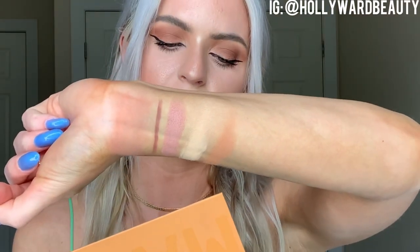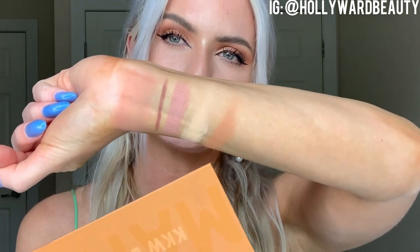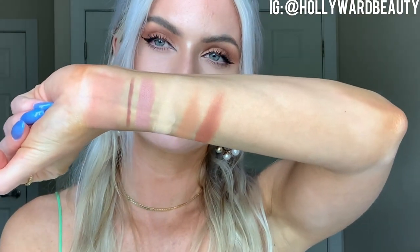And the next shade is Honeycomb. So we're loving Honeycomb. Beautiful matte crease color, mid-tone brown with a little warmth to it. This color is the bold, beautiful one, Manuka Honey. And this is like a terracotta, warm tone, beautifulness shade.